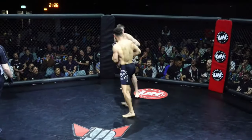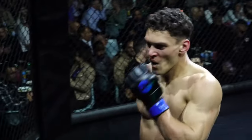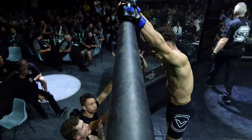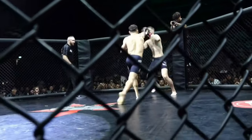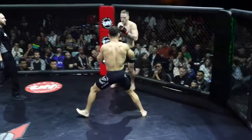Ten seconds. Right, beautiful kick. Ollie's slowly recovering by the looks of it. There might be a cut above his left eye, or below his left eye, sorry. If I was Ollie, I would try to go for a takedown. Test Mishra's wrestling and test his jits. Yeah, we've got an interesting fight here. Score it how you like at home, guys, but this is a very, very close fight.